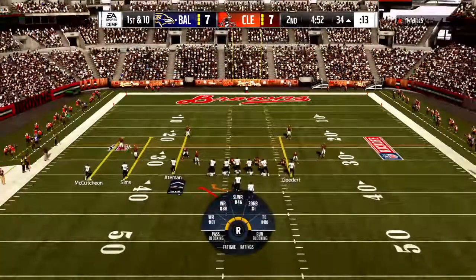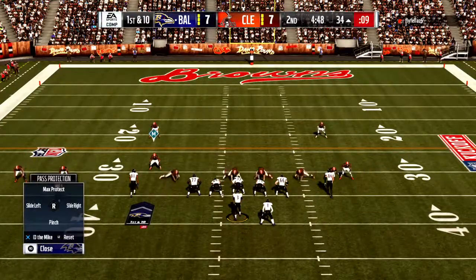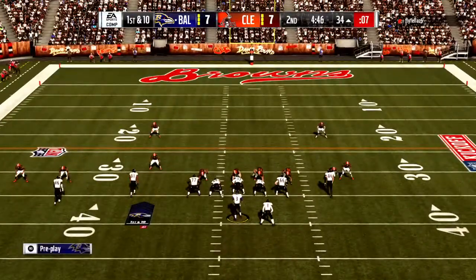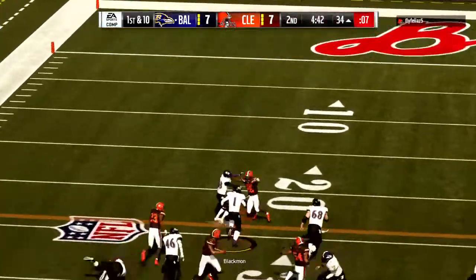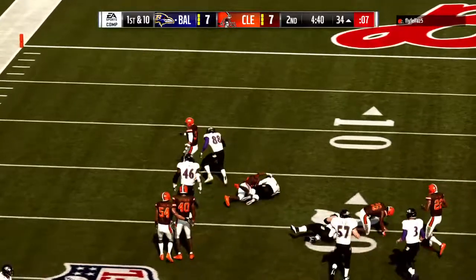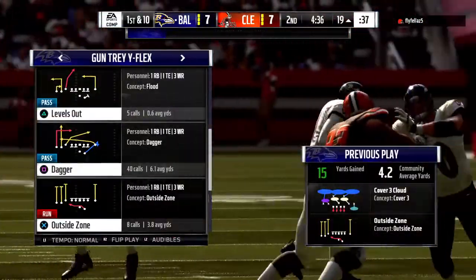Lucky 56. Watch it now, Barney. They'll run it now out of the gun. And inside the 20 before he's brought down. 15 more there, and they're on a roll.